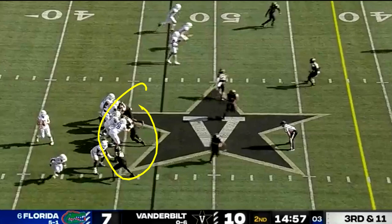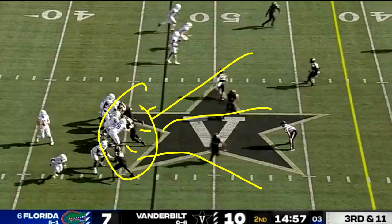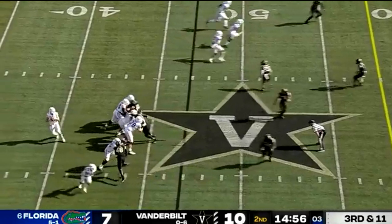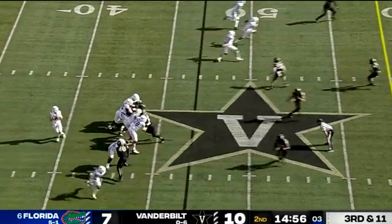Three rush. They put a bunch in the line to say, we're coming after you, Kyle Trask, and then we're going to fan out. And we are going to drop eight into coverage and hope that we can get you before you have time to complete a pass, because we know you're going to if you get time. You always do. Florida needs to win at the point of attack, and we're not going to.